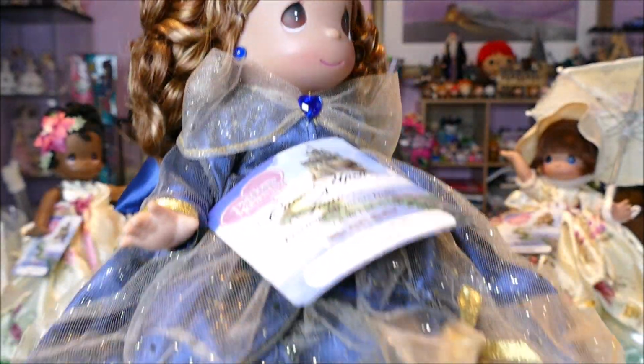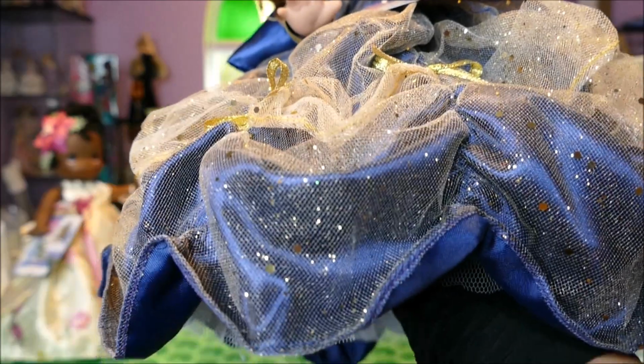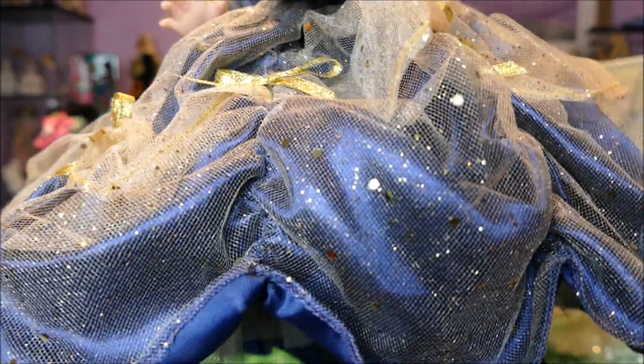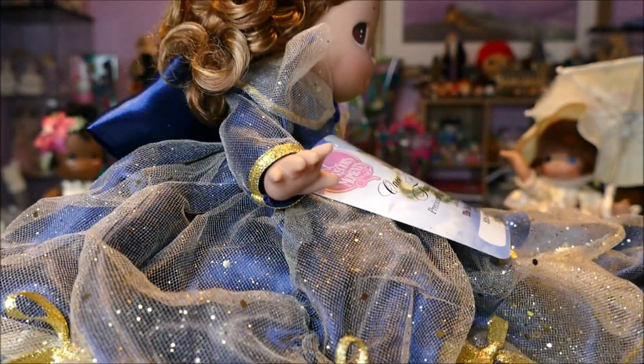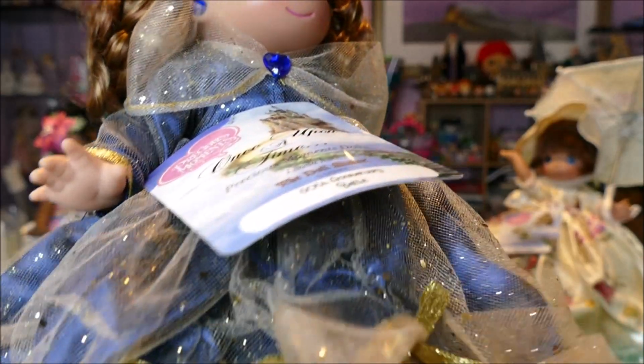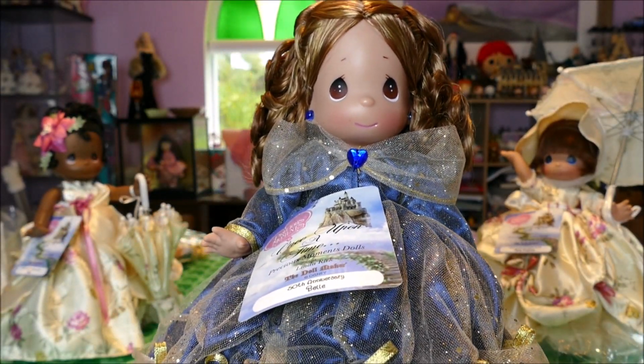So she has her sparkly dress with a million little bows, all gathering it up as you go around, and then this very elegant ball gown style here, like the edge of a scallop going around here. So pretty. But the colors, I think they chose so well with the 50th anniversary colors. This deep blue with gold is just stunning, and she is beautiful, and I am so glad I have her.